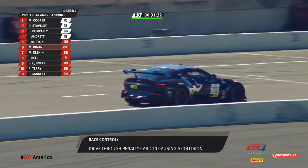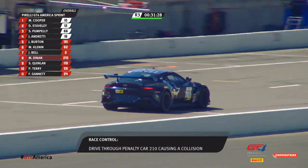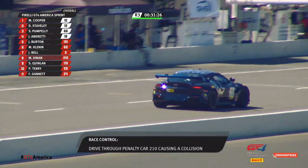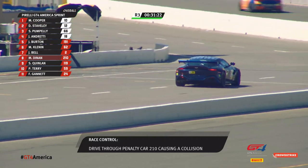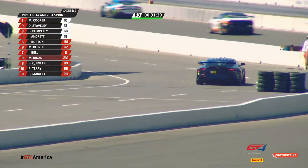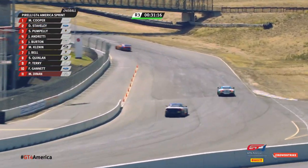And drive-through penalty for Michael Dinan for that contact with Paul Terry. Wow, that's huge. Cost him about 35 seconds, so we'll have to see how this brings him out. Yeah, with the margins here. Terry's through. Yep, that's it. So he will drop to the back of the pack.